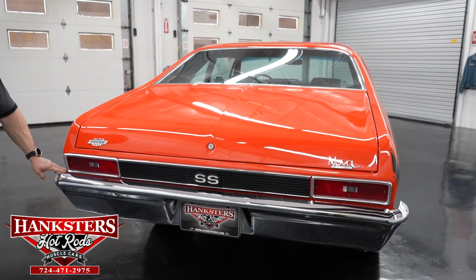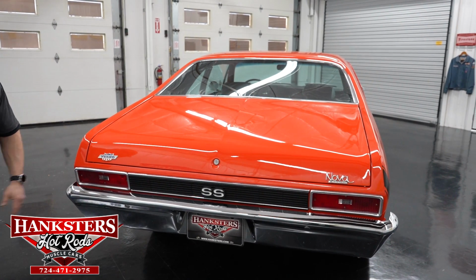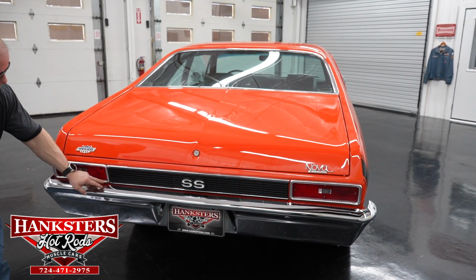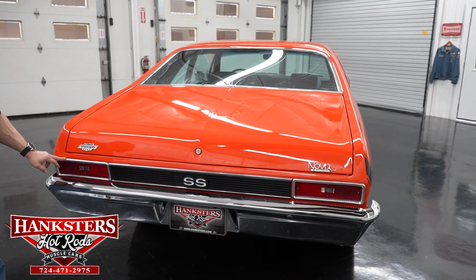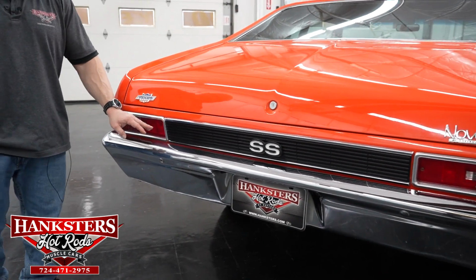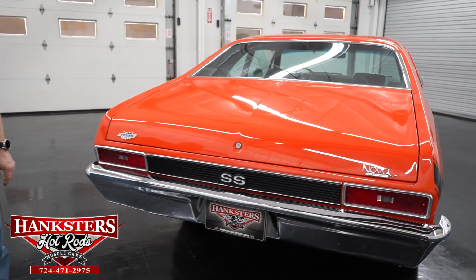Beautiful chrome rear bumper here, no scratching or pitting whatsoever on that. And then all of your bezels around your taillights, the bright work there, that is all in great shape, as well as your taillight lenses. There's no chips or cracks in those lenses either.